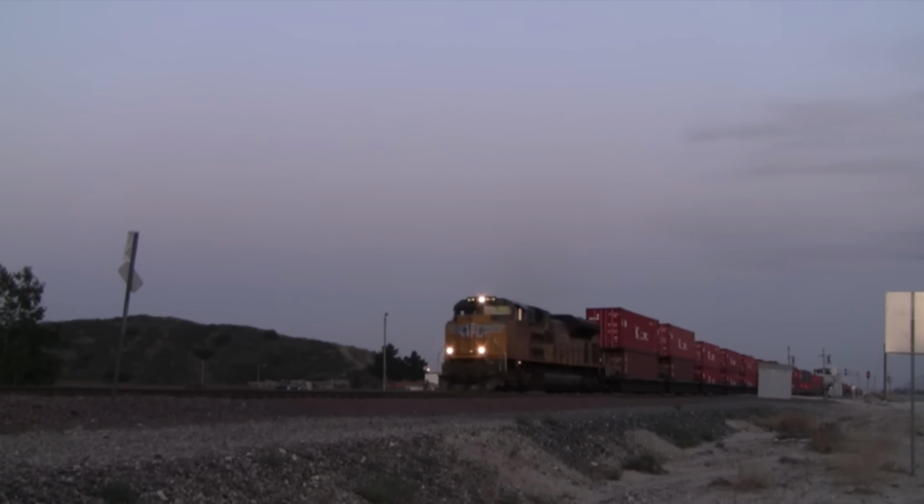The train will continue through the LA Basin before finally arriving at Los Angeles Union Station after an amazing trip to the Grand Canyon. Thanks for joining us for 3751, Return from the Grand Canyon.